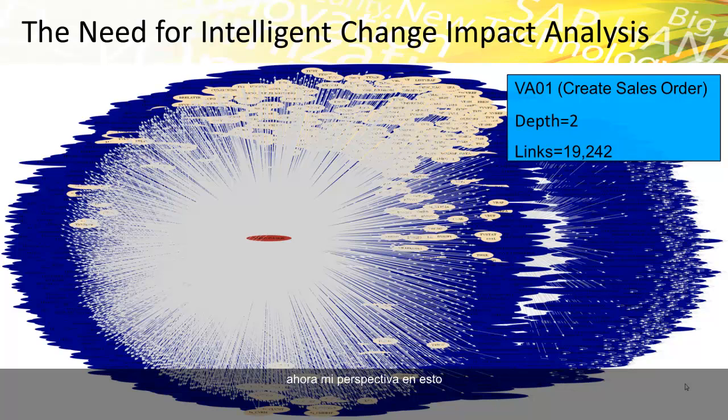Now, my perspective on this is that the system is simply too sophisticated for us to analyze by hand. And so, classically, we don't. Traditionally, we've read the documentation and taken this test everything approach. But we can't continue to do things the way we've always done them if we're to satisfy this goal of how do we deliver better quality for less effort.